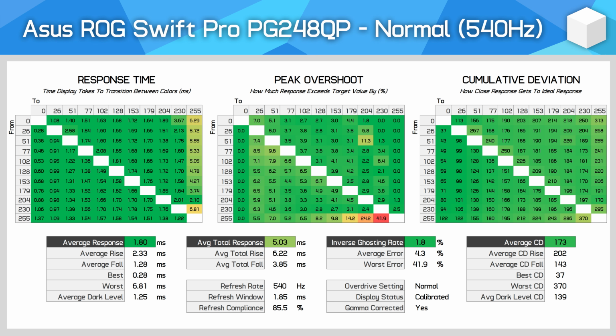It's incredibly fast. With just a 1.8 millisecond average response time and next to no overshoot, the PG248QP is highly suited to playing at 540Hz with refresh compliance at 86%. Often the concern with these super high refresh rate monitors is that the transition speed isn't fast enough to keep up with the refresh rate, but that absolutely isn't the case here, even with our relatively strict measurement criteria. This leads to very low cumulative deviation for an LCD.